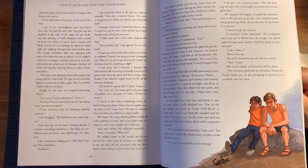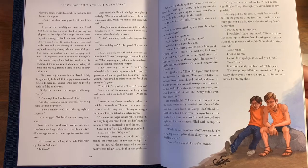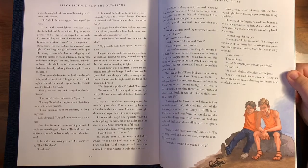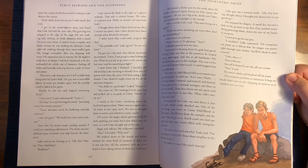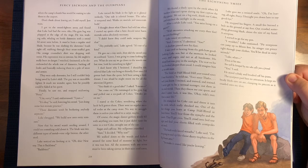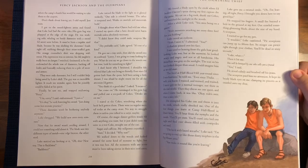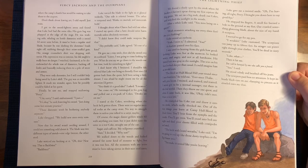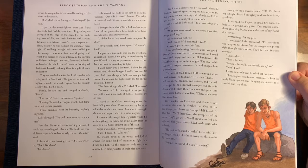Luke noticed me looking at it. Oh, this? New toy. It's Backbiter. Backbiter? I said. Luke turned the blade in the light so it glinted wickedly. One side is celestial bronze. The other is tempered steel. Works on mortals and immortals both. I thought about what Kyrian had told me when I started my quest, that a hero should never harm mortals unless absolutely necessary. I didn't know they could make weapons like that.